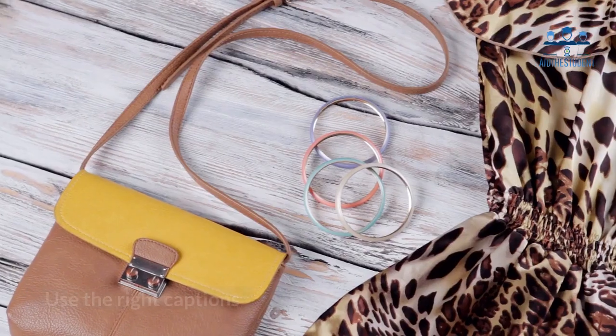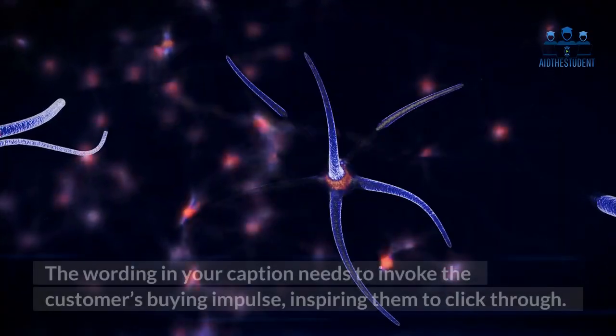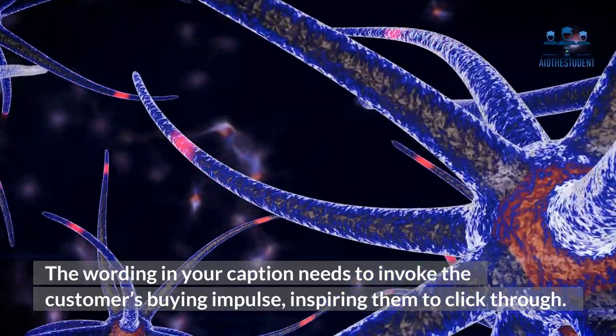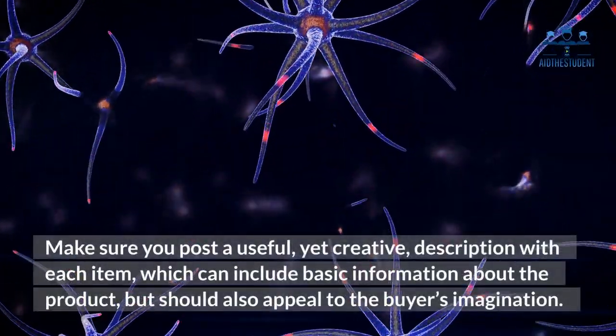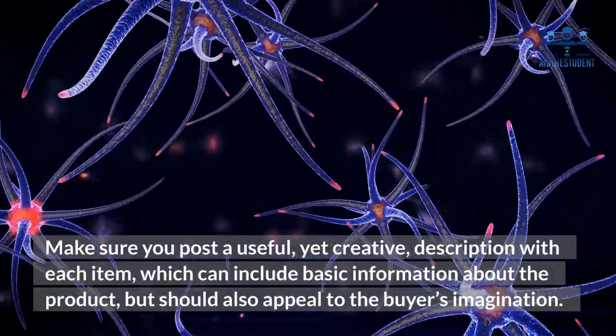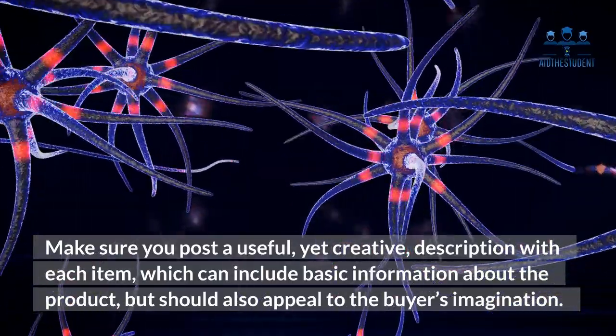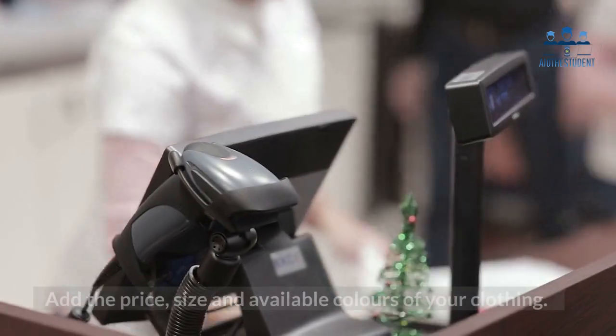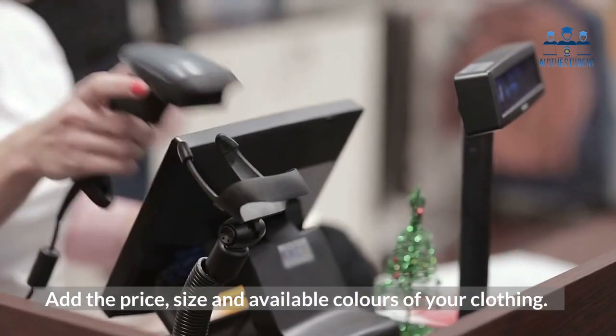8. Use the right captions. The wording in your caption needs to invoke the customer's buying impulse, inspiring them to click through. Make sure you post a useful, yet creative, description with each item, which can include basic information about the product, but should also appeal to the buyer's imagination. Add the price, size, and available colors of your clothing.